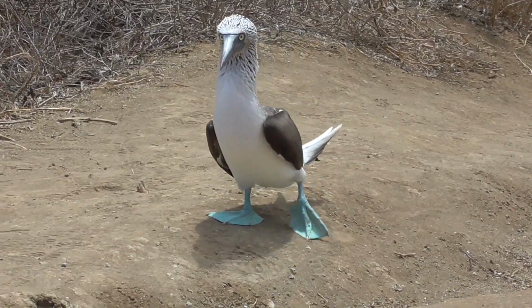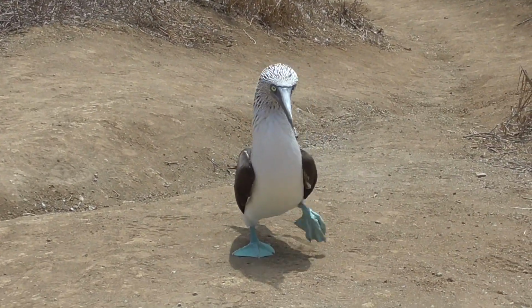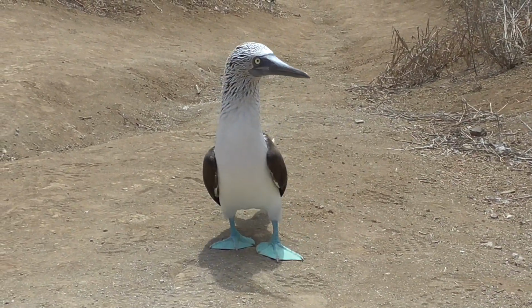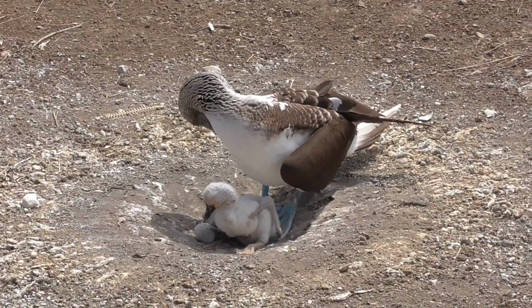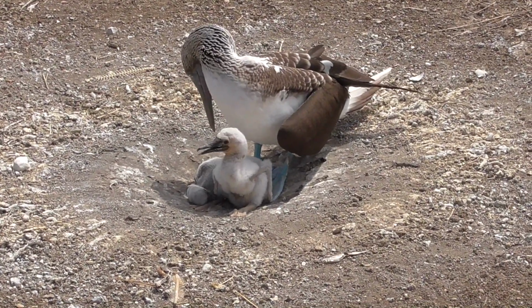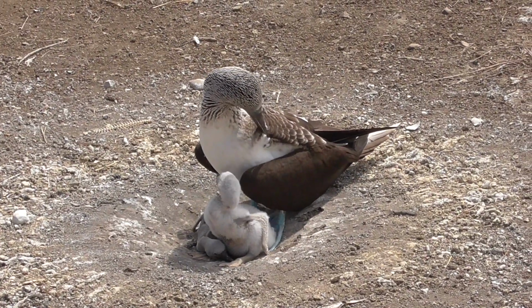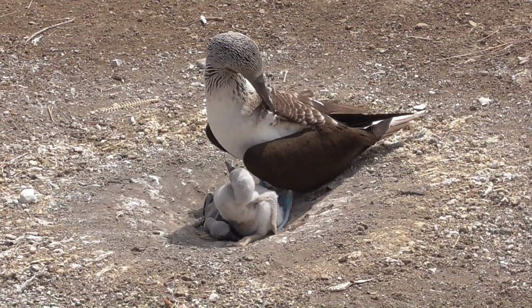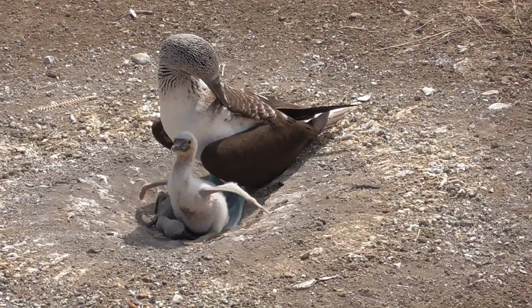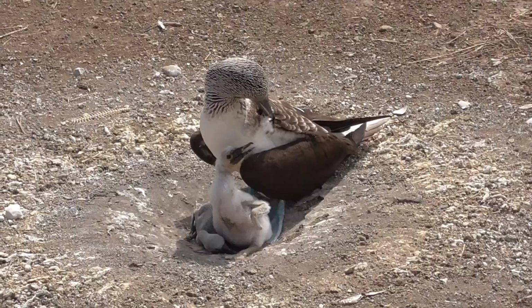The second part of its name comes from the Spanish word bobo, which means foolish, as they can be quite clumsy when walking on land. You may have noticed that one chick is bigger than the other. That is because they lay their eggs at different times. Usually the first egg and the second egg, there's going to be about a 5-day difference. And there's that same difference when they hatch. So one chick, the dominant chick, is going to be bigger and grow faster than the other.